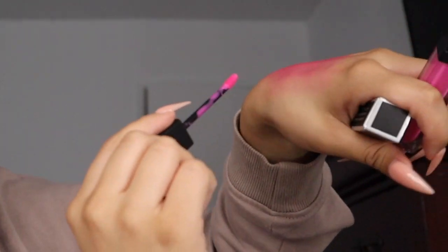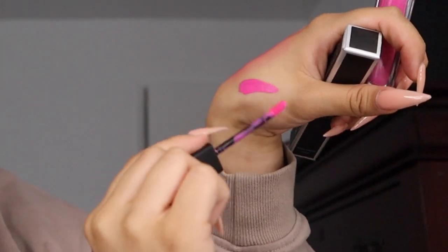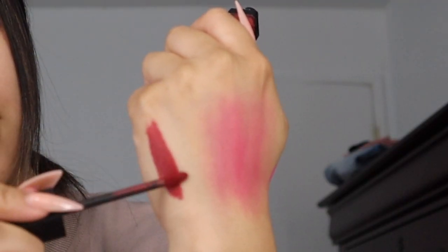This is really pretty. So it's a square tube. I'm gonna do a swatch test right here. Oh my god, that's so pink. Now I want to swatch this one. That's so satisfying. If you guys want some pigmented cosmetics, you guys can go to Oko Beauty.